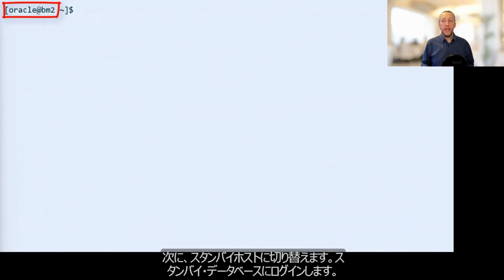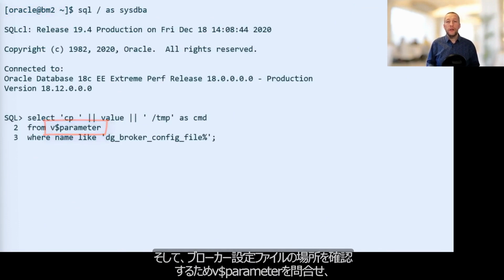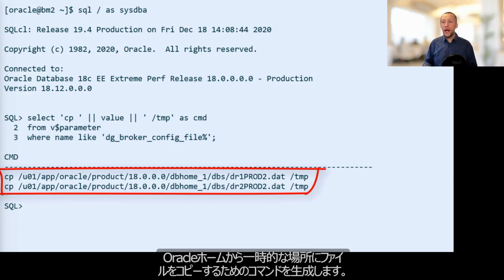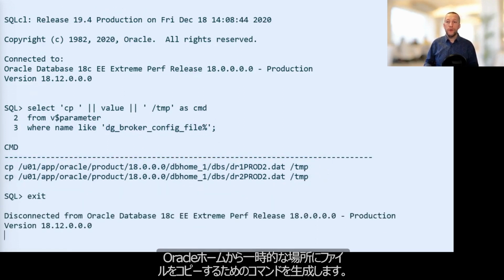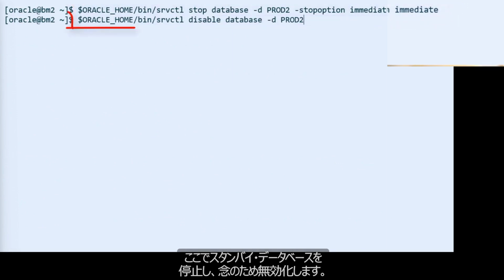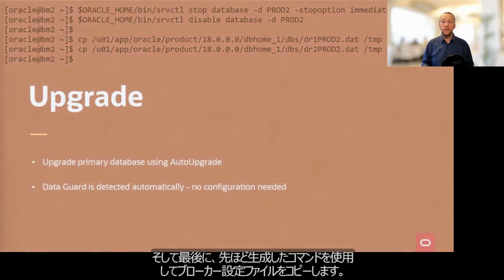Now I switch to my standby host. I log into the standby database, and I query the parameter for the location of the broker configuration files. And I then generate commands so I can copy the files out of the Oracle home and into a temporary location. Now I stop the standby database, and I disable it just to be sure. And finally, I can use the commands to copy my broker configuration files.